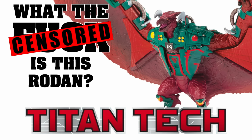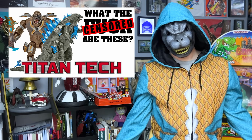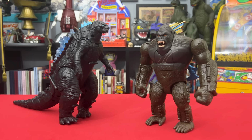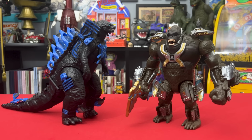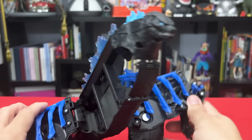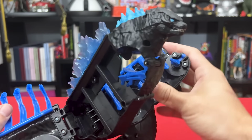Playtime! Yay! Well, we're talking about the Titan Tech figures again. If you didn't see my last video, these are the current figures of the MonsterVerse Titans being released by Playmates Toys, and they can transform into this battle mode with armor given to them by Monarch. It's weird, it makes no sense, it triggers all sorts of body horror, and I kinda like it.